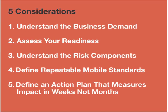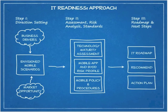So these are the 5 considerations, and I wanted to talk for a minute about our approach, the Propelix approach to IT readiness, and how we've helped companies, keeping in mind the considerations. The 5 considerations are woven through this approach. It's a 3-step process. It starts with direction setting, and really everything that we do on the IT side for mobile, just to reiterate, I think it's critically important that you understand the needs of the business. You understand the envisioned mobile scenarios, and those are dictated by internal factors like your corporate business drivers, but also by market forces and what opportunity is out there from a market perspective. What are our competitors doing? Where do we want to be as an organization?